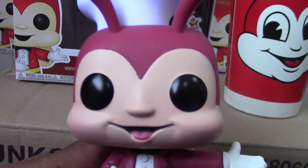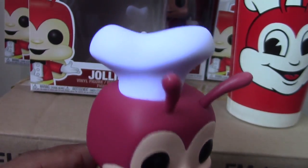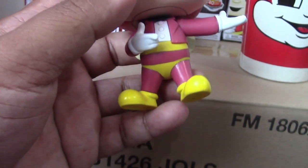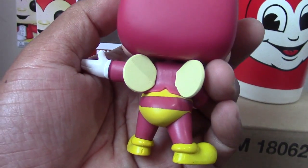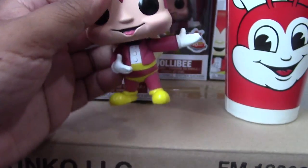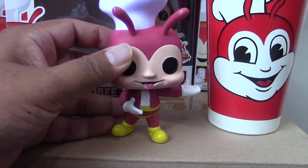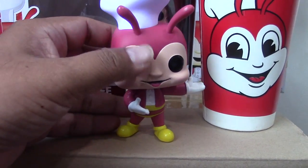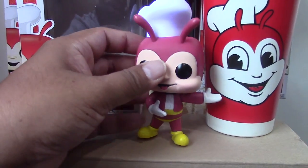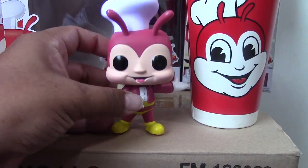So I'll give you guys a closer look at the great head sculpt there. Pretty clean paint work all throughout. And from what I understand, there was a limited exclusive version to the Manila Asia Pop Comic-Con that was a metallic version. I have not seen that in person yet, but there is a variation to this pop, so for you diehard collectors, that will be a tough one to try to get. But that's also available, and hopefully they will make more of the JOLLIBEE characters in the future.